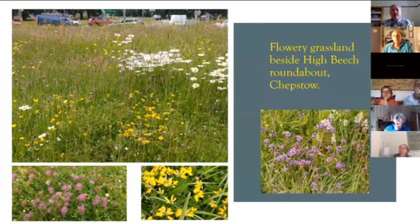Here are some pictures I took this morning of flowery grassland beside High Beach Roundabout in Chepstow. This year, Monmouthshire Council has this policy of, so far, not cutting public grassland. And it's been a revelation. There's several areas around Chepstow which we now realise are virtually wildflower meadows that were hiding in plain sight because they were constantly mowed and we didn't know they were there.